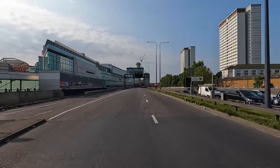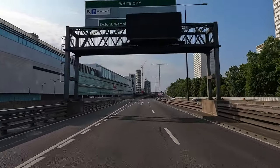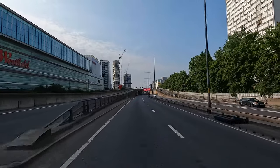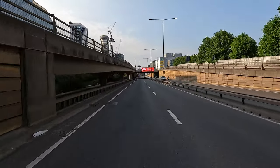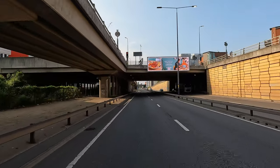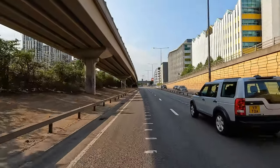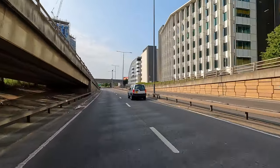I read all your messages, and one of your messages is that you would like to see more A roads, and for that reason we're going on the A40, a main trunk road heading east into London. And also one of our viewers wanted to see Lord's Cricket Grounds. That's in Regent's Park, so we'll be near Regent's Park, and so we'll be passing by the Lord's Cricket Grounds.